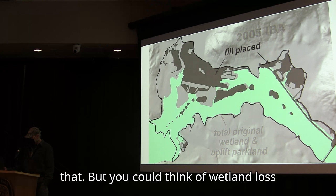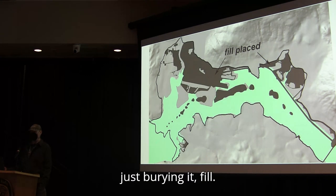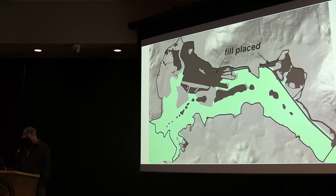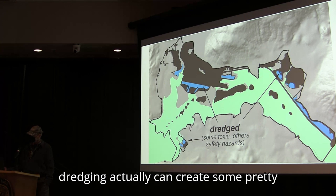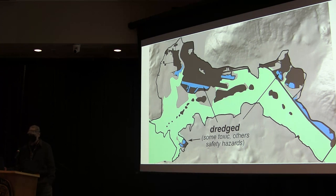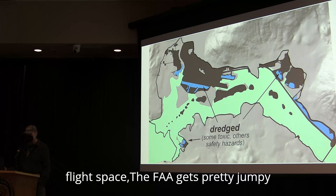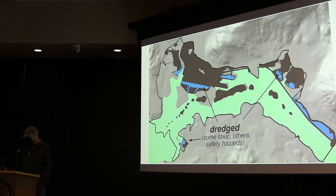But you could think of wetland loss in 4 categories. The most drastic is just burying it, fill. And the opposite of fill is dredging. And dredging actually can create some pretty good habitat. But if that's right next to flight space, the FAA gets pretty jumpy about that. So those ponds eventually start to get filled back in.